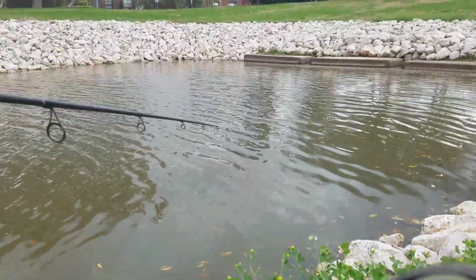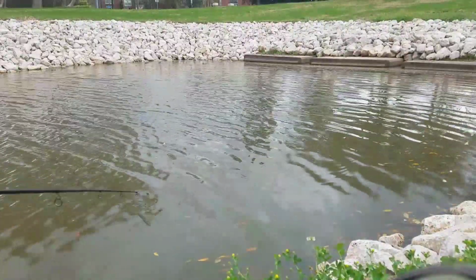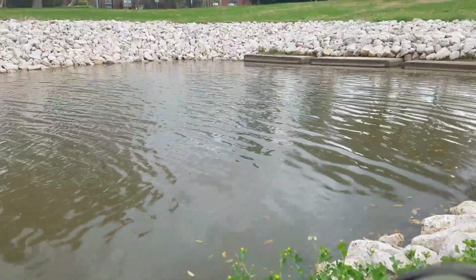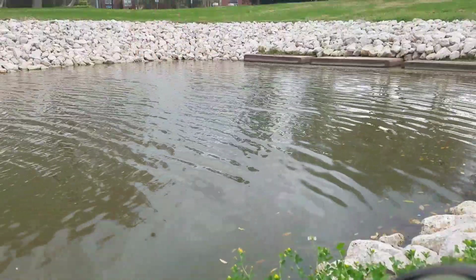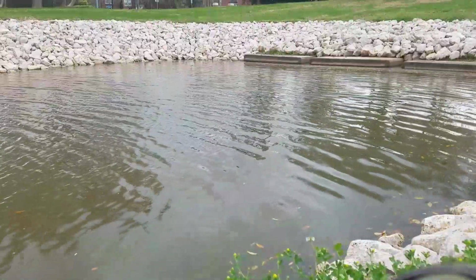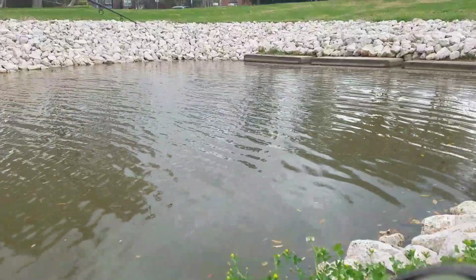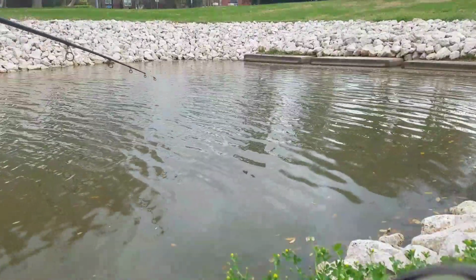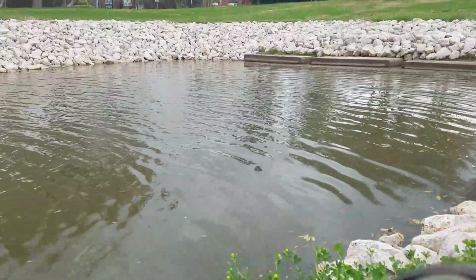Okay, we're nearing the rocks. Good place for bass to hide. Oh, I got a leaf hung up. Okay, nothing on that cast. Let's try closer to the rocks right in this area. That's where I'm going to cast to right there. Slow retrieve. Make it enticing. I know there's got to be more than one in here. Oh, man. Okay, guys. There is more than one because I just hooked him and lost him.